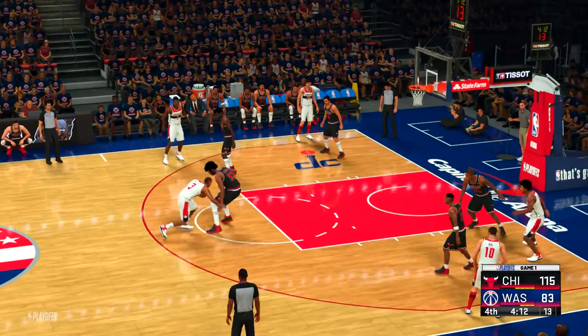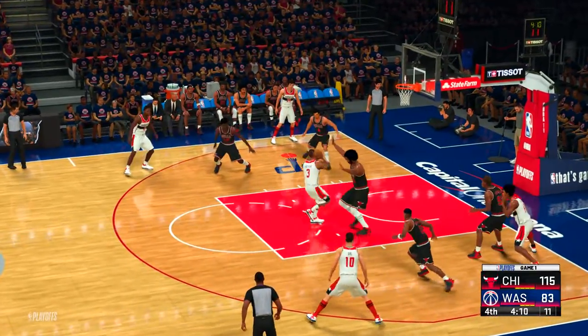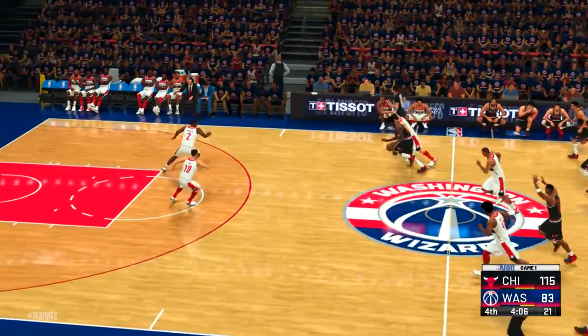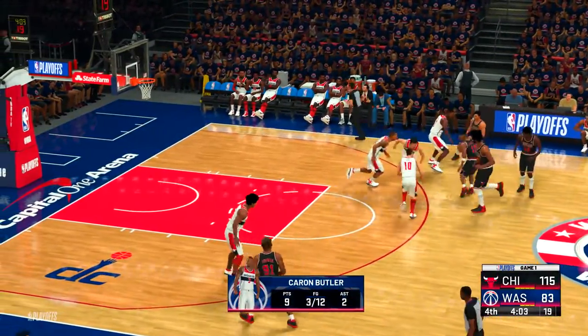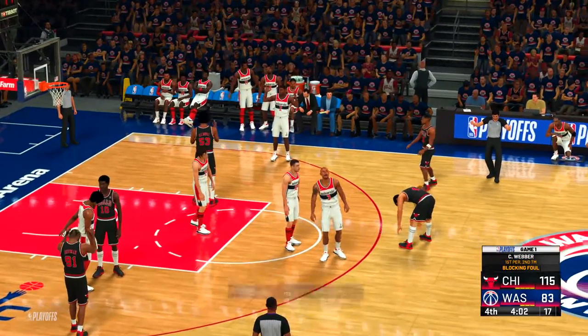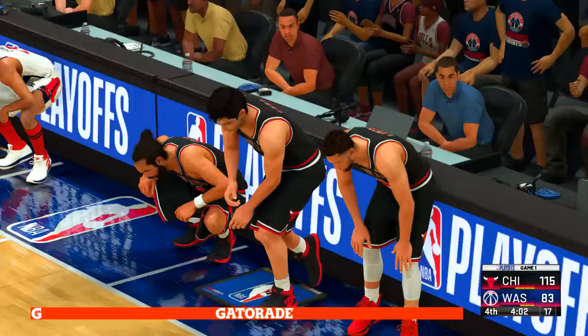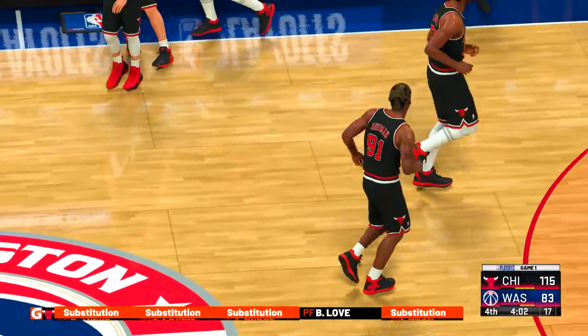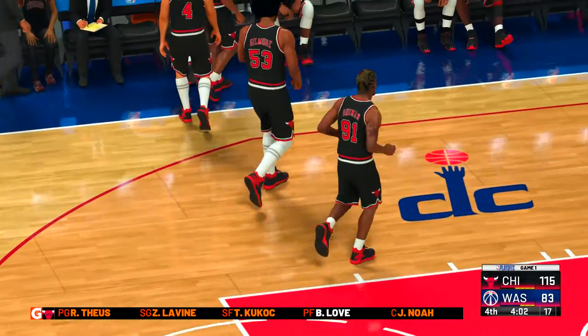Outside Butler. That shot missing. Now Chicago takes it the other way. This has been a tough quarter for him and a challenging game for this team. And just wasn't able to set up in time. Yeah, and as quick as players are at this level, in this day and age, you've got to be perfect in your anticipation to draw the charge.